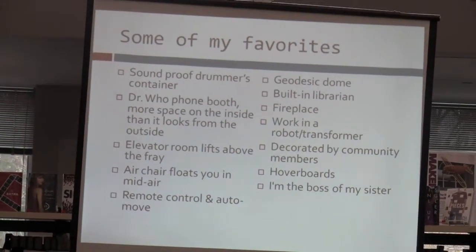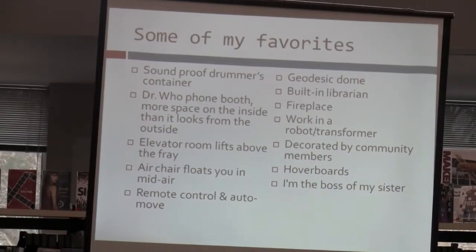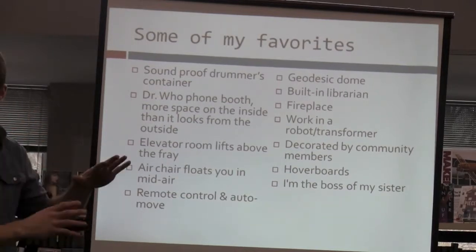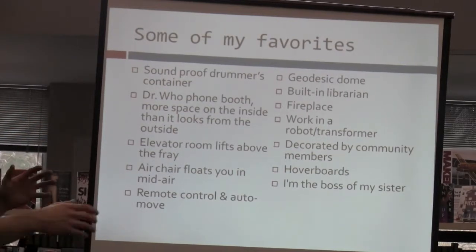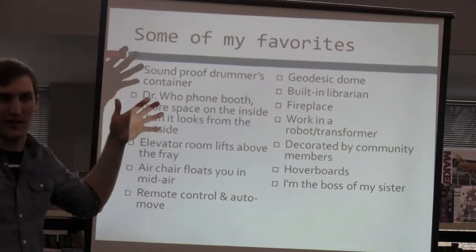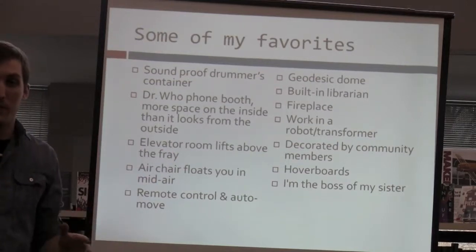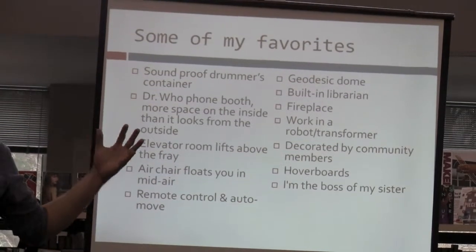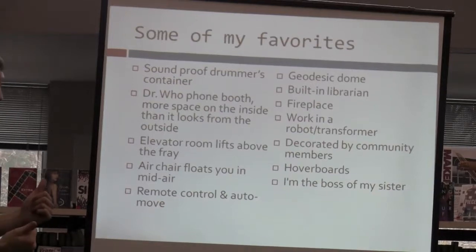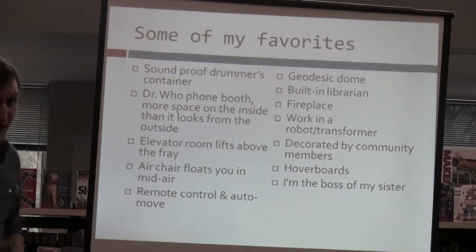Not all of the ideas made it to the final project, and not even all of the practical ones made it, but I'd love to see the team members come in today. I just wanted to give credence and at least attention to some of these, because I think they're fantastic. So you come up with soundproof drummers built in. Wall the whole thing in with acoustic foam and that sort of thing, so you can't hear anything from the outside, can't hear anything from the inside. Doctor Who phone floor space inside and from the outside.